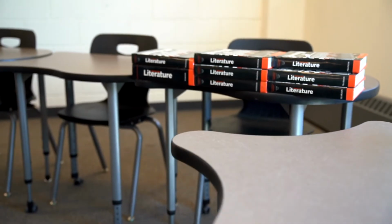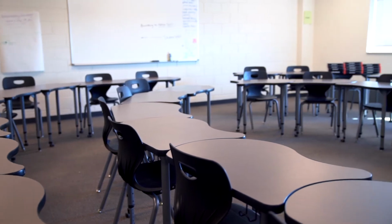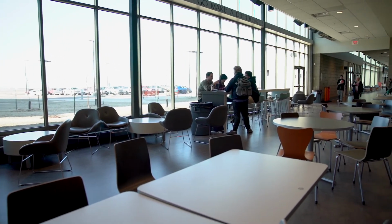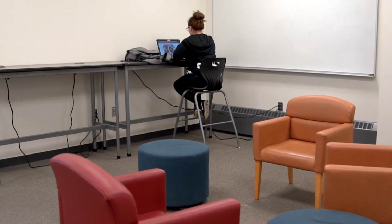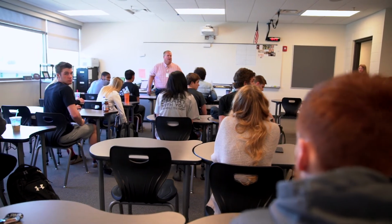I just like having the flexibility of being able to group kids depending on the unit we're studying, and these desks really provide that opportunity. Maybe they don't have to be stuck in a traditional classroom. Maybe you can get them out of their seats and move out into the hall, into one of the pod areas where they can do a little individual work, maybe some group work, maybe 3 or 4 kids. You have that option now, and I think that's a plus.